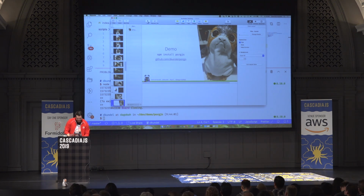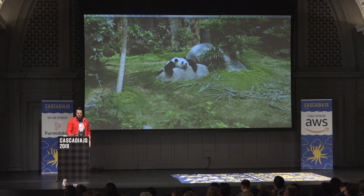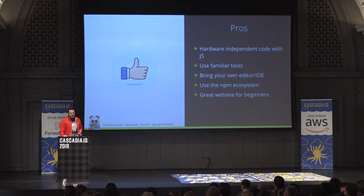All right, so let me jump back into the slides. But you can see that the actual code is not much different to the code we regularly write in JavaScript. And so for the pros and cons of writing tethered nodebuds, the nice thing is with Johnny 5, you can write hardware-independent code, right? I'm using an Arduino right now, but Johnny 5 works for a variety of different pieces of hardware, so I could just swap that out very easily.